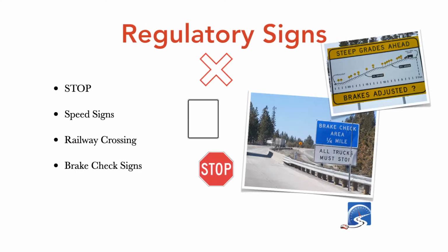Regulatory signs: stop signs, speed signs, railway crossing signs, and brake check signs for larger vehicles. Lots of these in the mountains with brake checks when you got to go in with your tractor trailer or your dump truck. Recreational vehicle, you should stop as well and make sure that everything is working properly before you head down the long grade, especially the 10-mile hill into Golden. Very steep, very long. And also you'll have these steep grade ahead signs that'll tell you exactly how steep it is, how far down it is, and it will tell you where the runaway lanes are located in case you burn out your brakes.